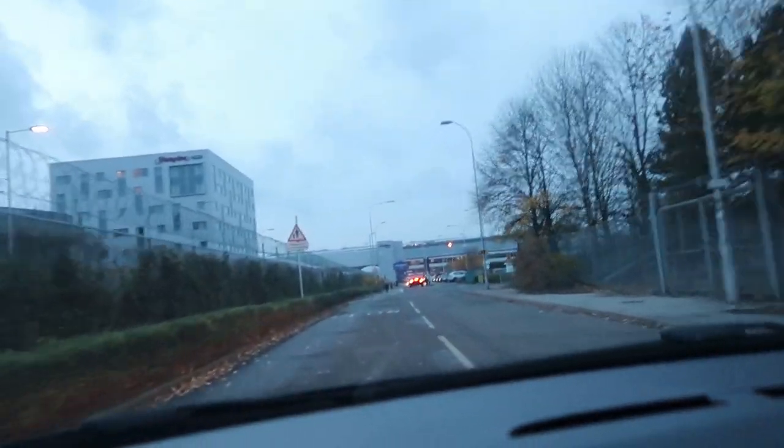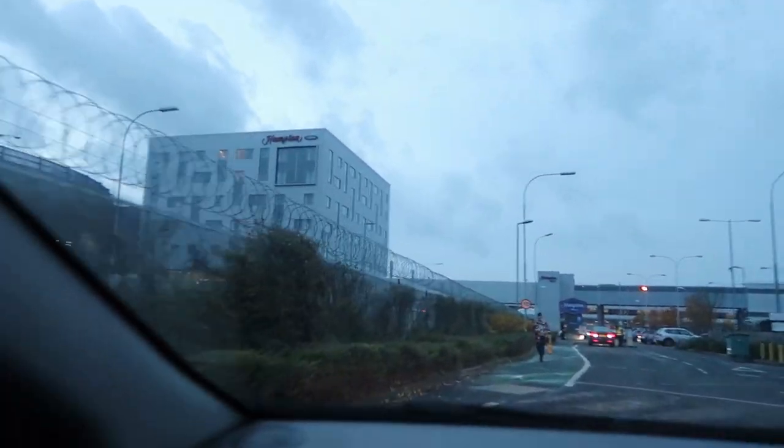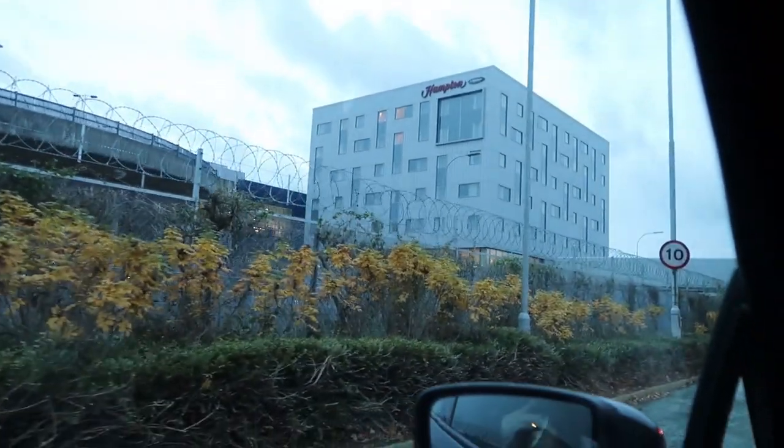Here we are. There it is. Hotel. There's our hotel. I wonder if we'll have a good view. Do you think we need to go into that bit though? I don't know. Might want to ask this dude.